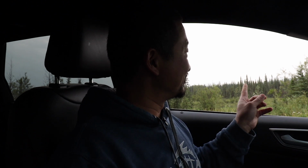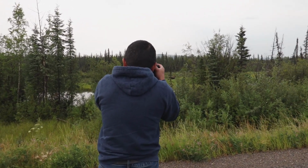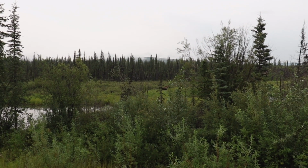We're almost at Dawson City, and we're doing a quick stop because there's a moose. You can hear it in the background. Linda actually spotted it. It's moving, it's drinking water. We're gonna go out and see if we can get a closer look at it. It's a pretty big one. Yeah. It's a female.